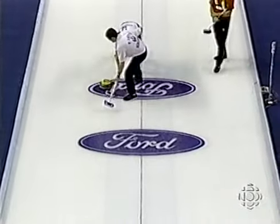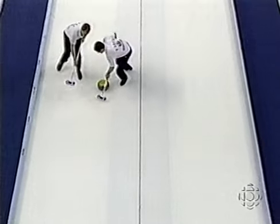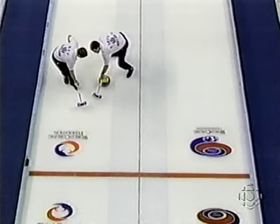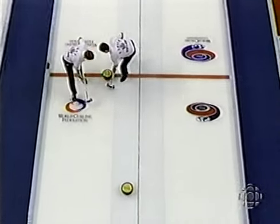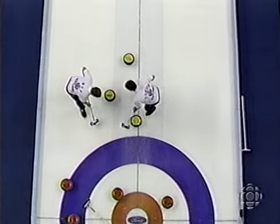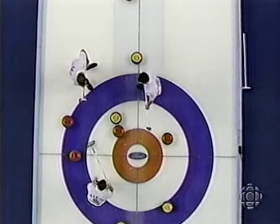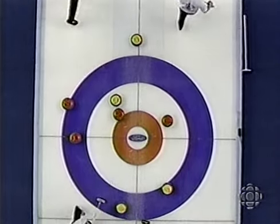It's kind of surprising that Warwick isn't playing the more wide-open Canadian rock, where he'd have the opportunity to hit and roll in behind those guards. Well, I think the reason he's doing this, he's trying to steal a point, and he's trying to play a tougher shot, get a rock in position where he can come off and get in behind protection. But you're right, Colleen, he's picked a shot that was completely buried as opposed to hitting the open one.